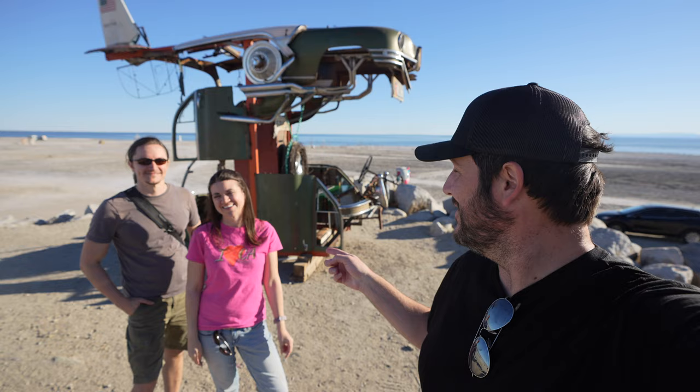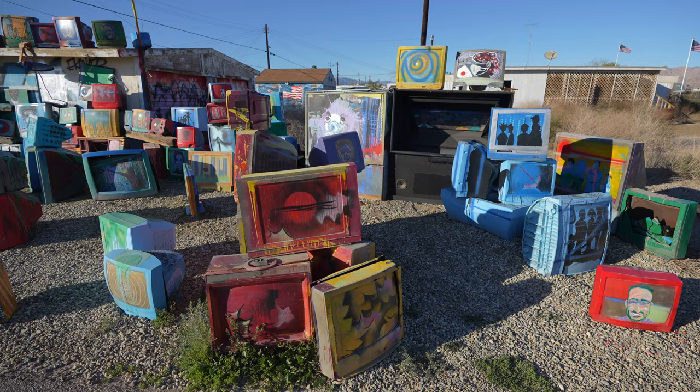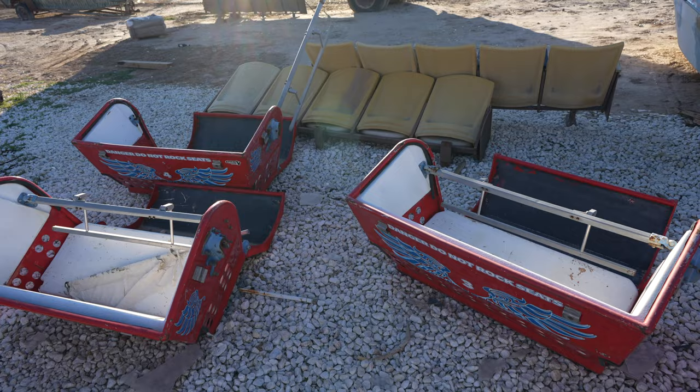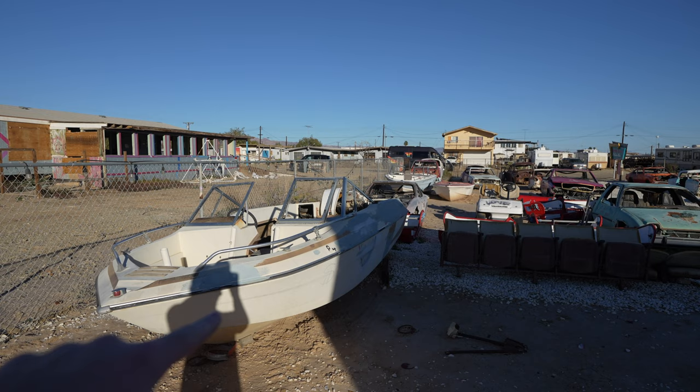This way. Before leaving Bombay Beach, there are a couple other installations you can see, with the first being the colorful TVs along the side of the road. A couple blocks away from that is the Bombay Beach Drive-In, which was one of my favorite installations that I saw during this visit. Check it out, they're using Ferris wheel seats for the drive-in. You can sit in movie theater seats, Ferris wheel seats, or a boat.